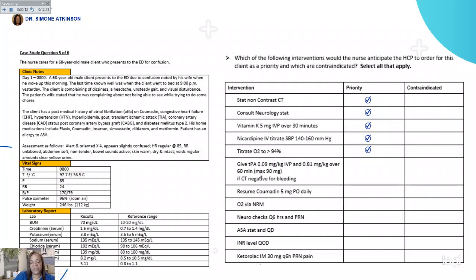So what about giving TPA, 0.09 milligrams per kilo IV push and 0.81 milligrams per kilo over 60 minutes, max of 90 milligrams? Well, the dosing is correct if we were going to give TPA to this client. But considering that the client has an ischemic stroke with an elevated INR of 5.11, it would be contraindicated for us to give TPA to the client even though they have an ischemic stroke. So this is a contraindication to this particular client because of the potential for bleeding.